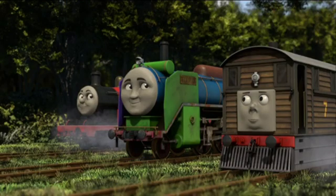And the new characters are pretty interesting. Hero's got an interesting backstory. In fact, Hero's backstory kind of reminds me of Oliver's backstory, like an engine who's trying to escape from scrap. It's just very similar to Oliver.